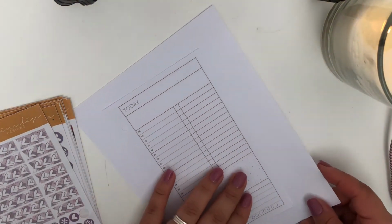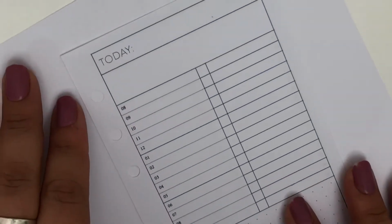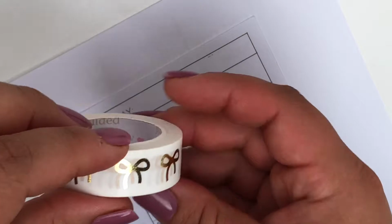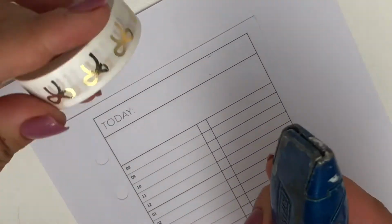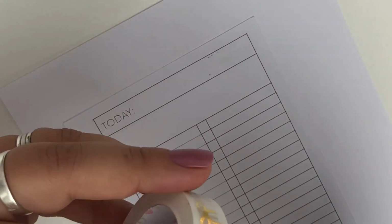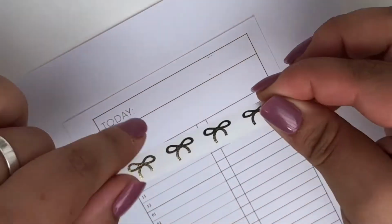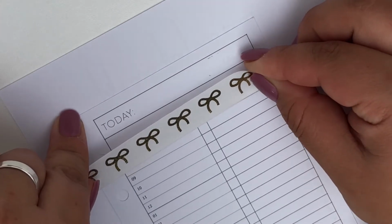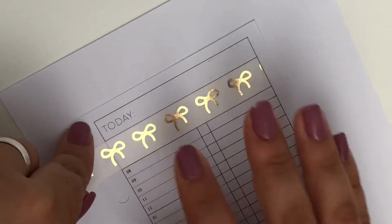So first things first, I'm going to put this down here just to add a little bit of width to it to make it easier to write on. And then I will be putting in my Simply Gilded washi, and it's white with the gold bows, and I've just been using this all week. So there we go. Kind of lift that up. I'm going to be relatively quick as I have things that need to be done.